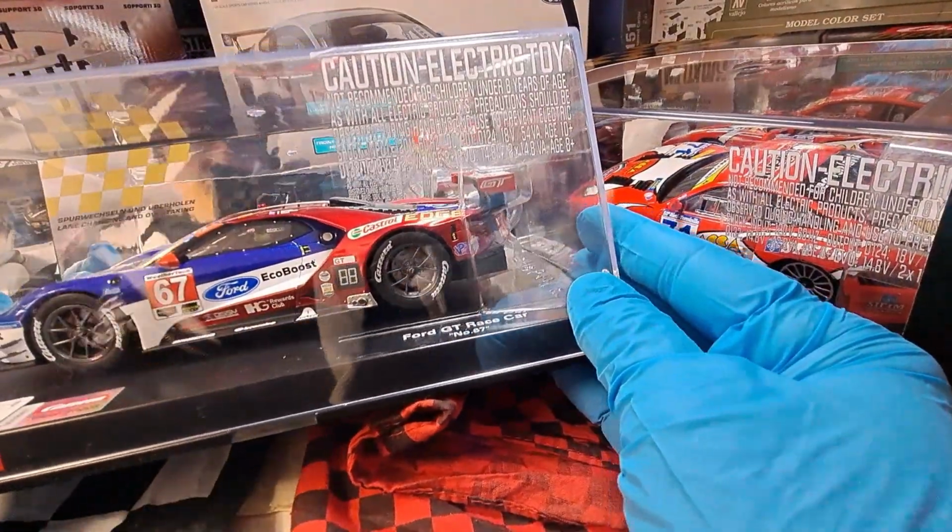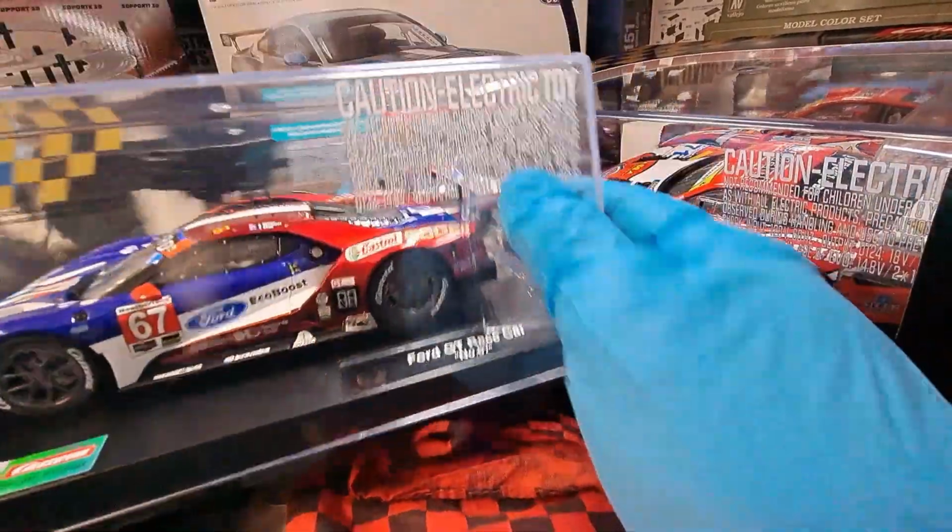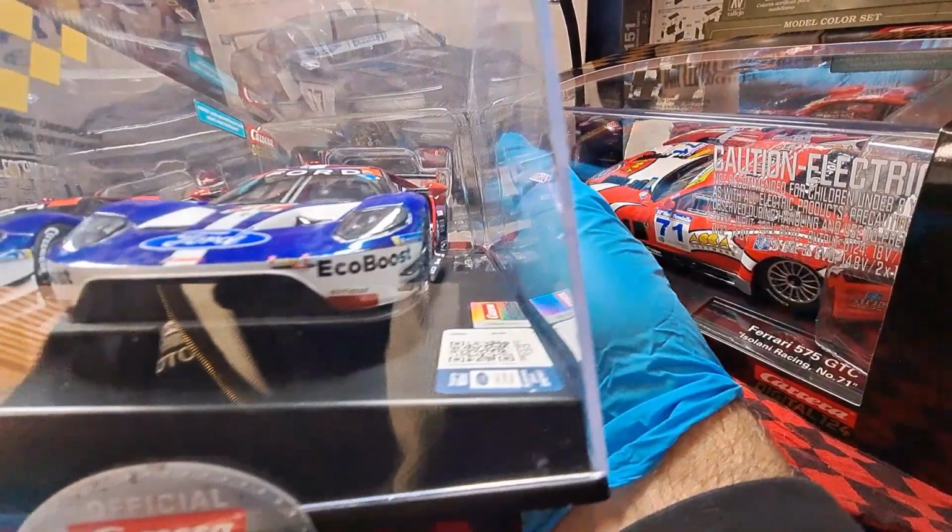number 67 I got. I had this kicking around. It's a nice car. It's got a nice livery. Enjoy.